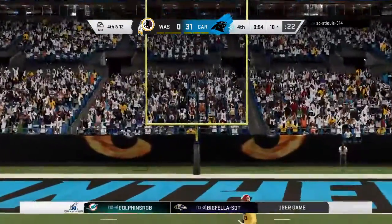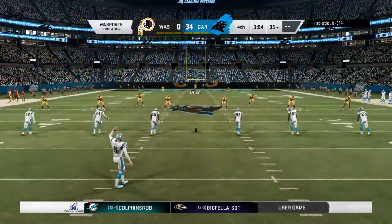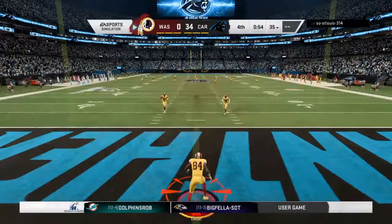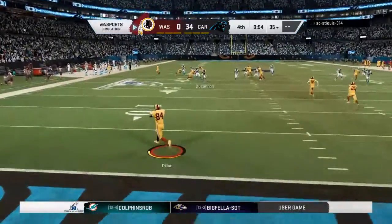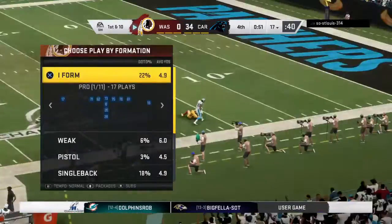And the 11-year veteran bangs it through. And they're sitting pretty now as the lead grows even further. So it's 3 more points, and that widens this thing out even further here in the fourth. And you know in this league, you can never have enough points, but this widens it out, as you said, and now it's all about ball control, isn't it? This will be taken to the back of the end zone, and he will be brought down here at about the 17-yard line.